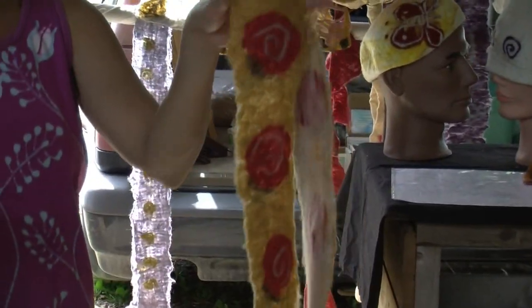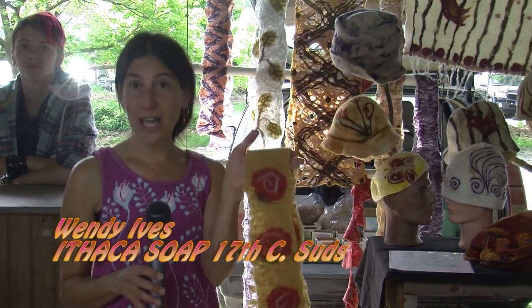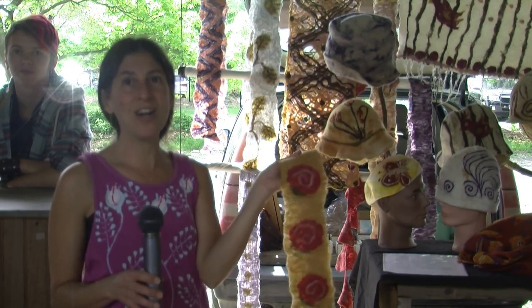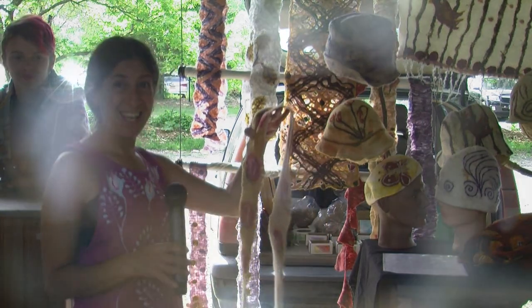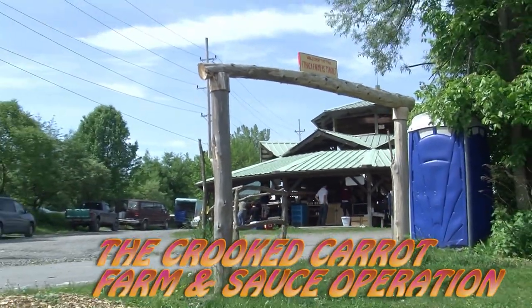Against the skin, and I use plant dyes in an organic method. It's a very, very ancient dyeing method to get all my colors. I'm one of the partners in the Crooked Carrot. Sauces, pickles, yep.